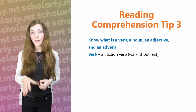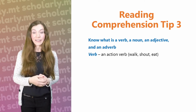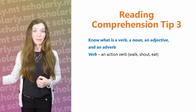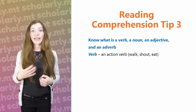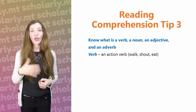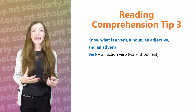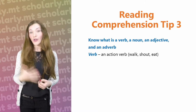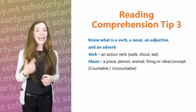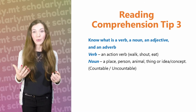A phrasal verb is a verb and 1 or 2 particles. For example, to go out or to look up to somebody. Usually phrasal verbs are idiomatic in meanings, which means they do not have a literal meaning. You don't actually look up to someone, but it means that you admire somebody or you hold someone in high regard. A noun could be a place, an object, a person, animal or thing, a concept or idea.